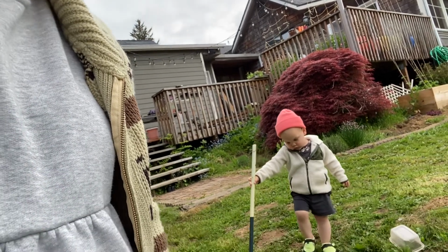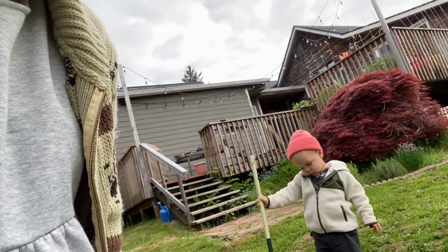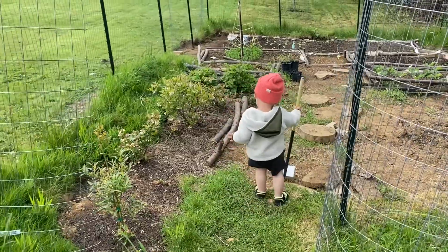It's obsessed with the neighbor's car. I don't think so. This is our garden.